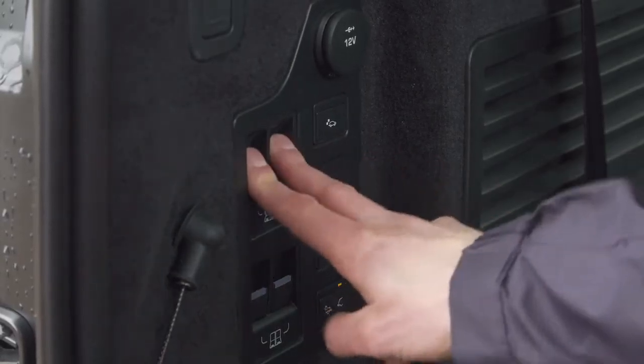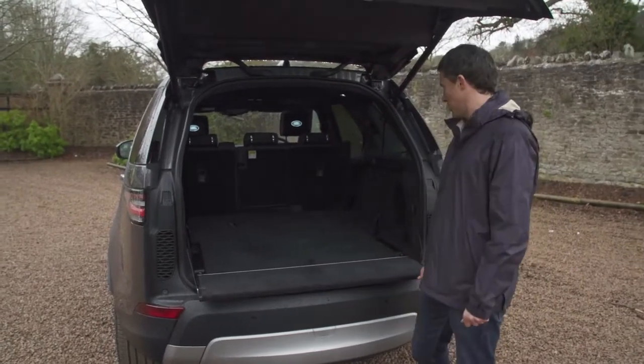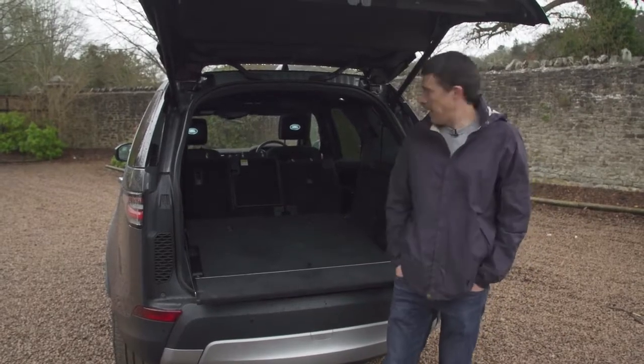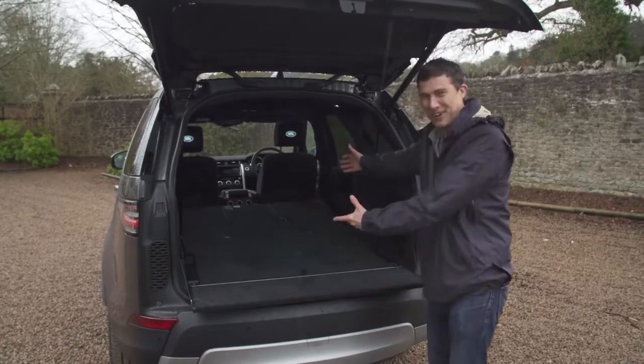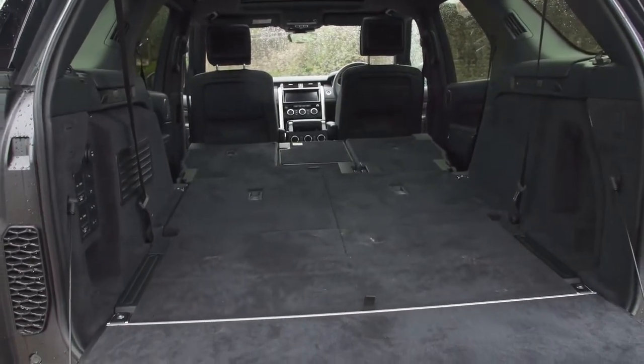And if you want to carry longer items, you can fold the whole lot down and turn this thing into a big load lugger. And once again, yes, wait for it to do its thing. Please don't click out the video. There we go, it's finally done it. Look, you've got an absolutely massive load bay and it's completely flat.